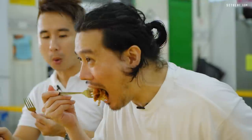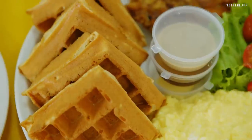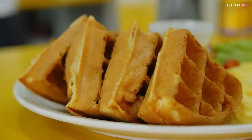Okay. The texture is good, quite airy inside. I like the seasoning. Thyme or rosemary on it. I think it goes really well with the waffle. Yeah, like you know certain seasoning.